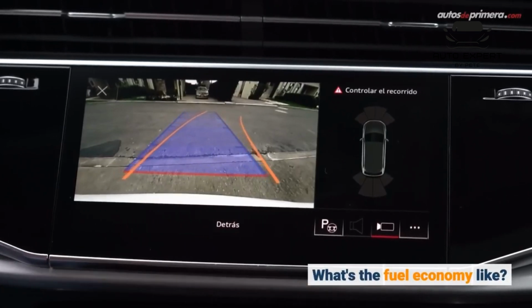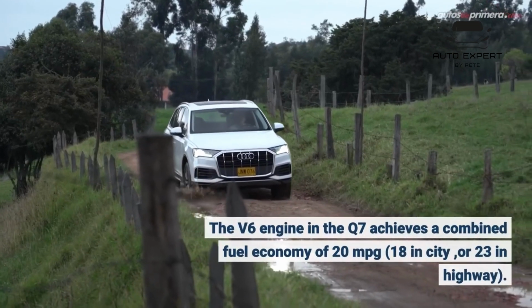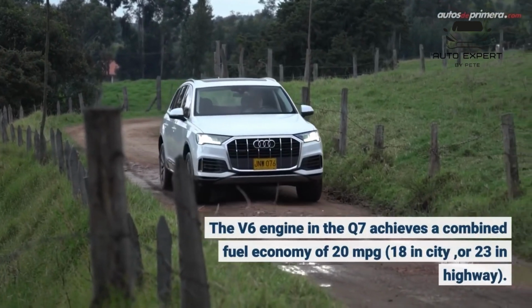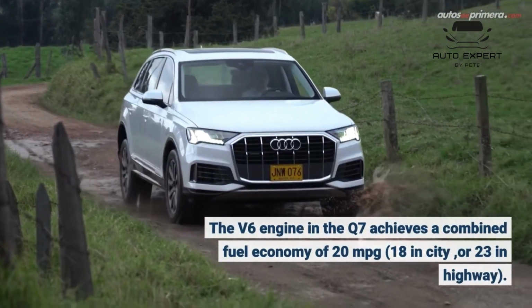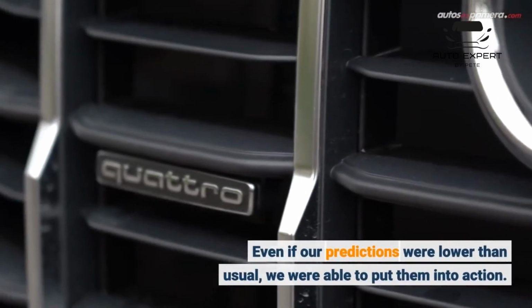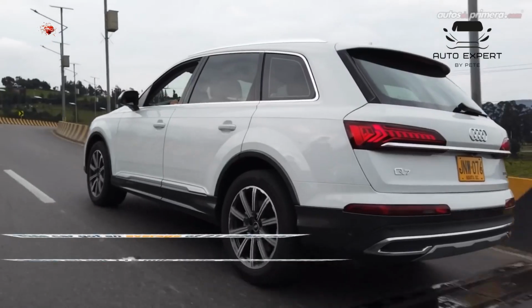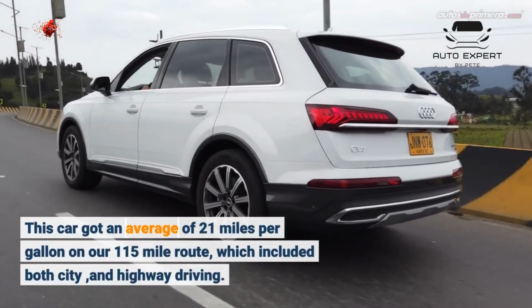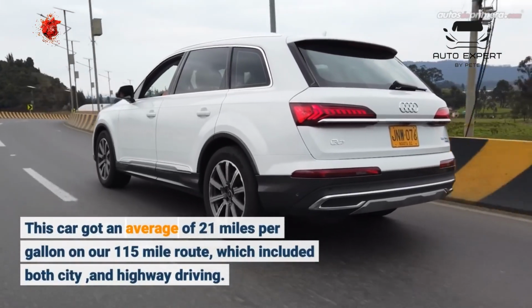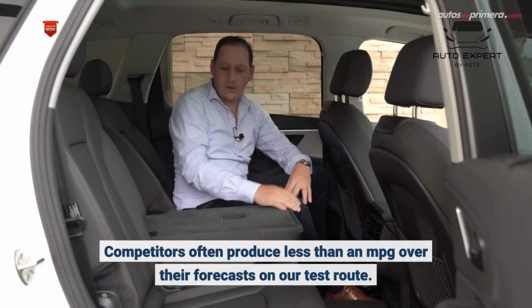What's the fuel economy like? The V6 engine in the Q7 achieves a combined fuel economy of 20 miles per gallon, 18 in city, or 23 in highway. Even if our predictions were lower than usual, we were able to put them into action. This car got an average of 21 miles per gallon on our 115-mile route, which included both city and highway driving. Competitors often produce less than an MPG over their forecasts on our test route.